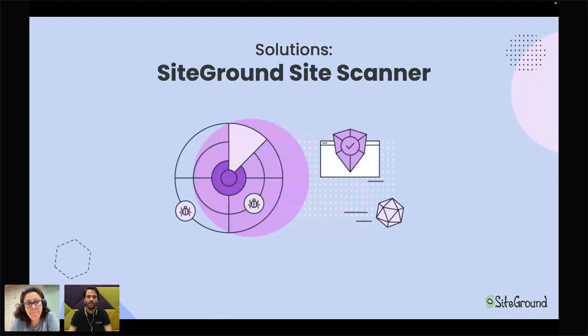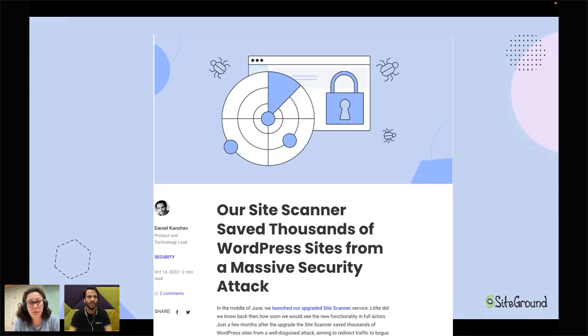Here I would like to talk about our SiteGround Site Scanner, which is a paid service. I would like to tell you a story before I talk about the advantages of the SiteGround Site Scanner. We recently wrote a blog post about a specific attack that we detected because the paid SiteGround Site Scanner acted as a source of information so that we could limit that attack and prevent it from spreading. We protected all of our clients because we detected it with the Site Scanner.